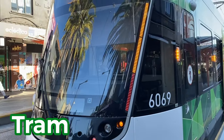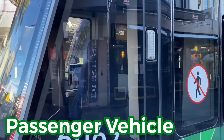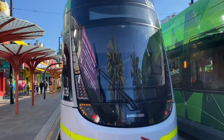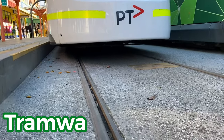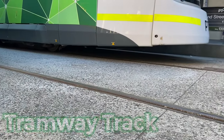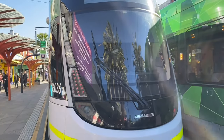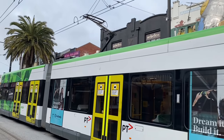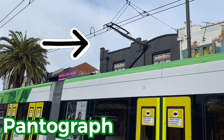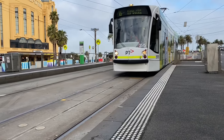This is a tram. It is a passenger vehicle powered by electricity. A tram is a train that runs on a tramway track. See those overhead cables? They connect to the pantograph of the tram and provide electricity to the tram as it moves along the tracks.